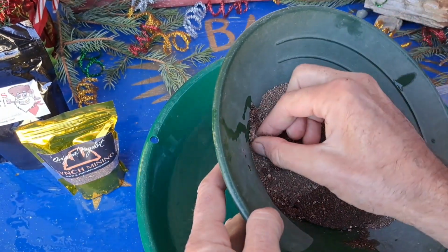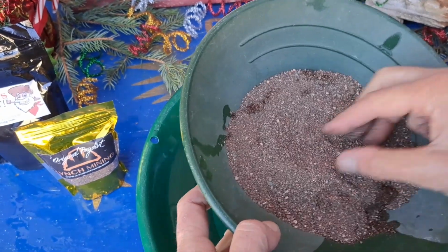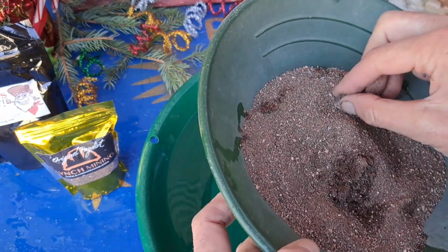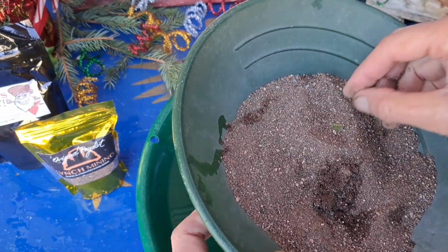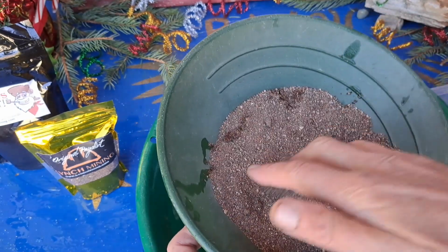Still dumping water in here while we end up picking them out as we go through the pan. Now there's some more smaller peridot in here. All right, well we can get that as we pan this out and get some of the bigger ones out of the way.